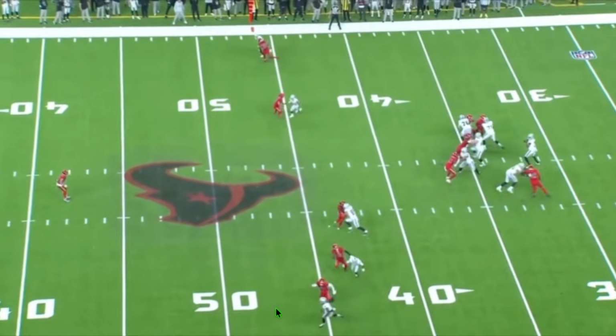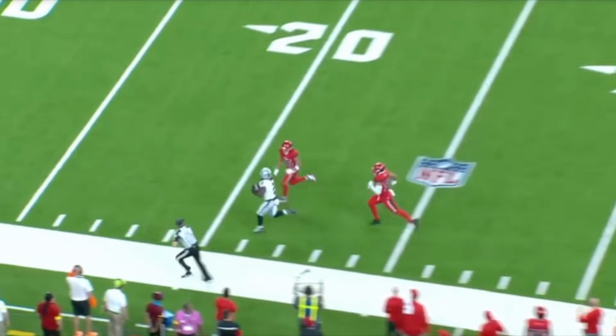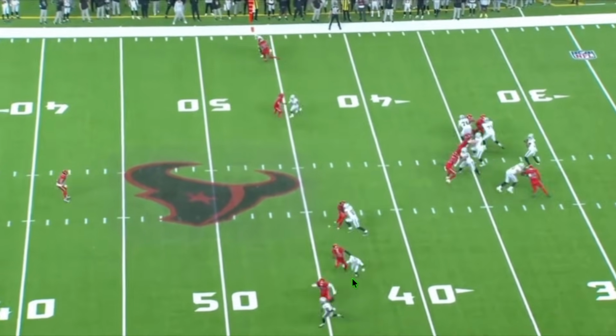But all of this against a Texans team that is number 3 in the NFL in PFF coverage grade. So good performance against a good team. Really great showing today by Ashton Jeanty.